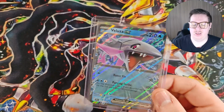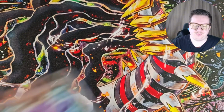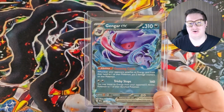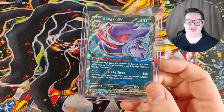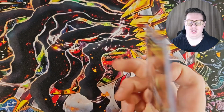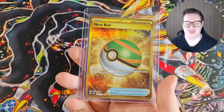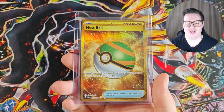The Veluza EX for if I do a water type deck. An incredible Gengar EX, obviously one of my favourite Pokemon. This is going to go into any dark type deck that I build. And then also the Gold Nest Ball from Scarlet and Violet base, instantly adding some bling to my deck.